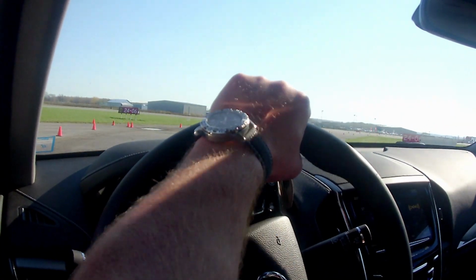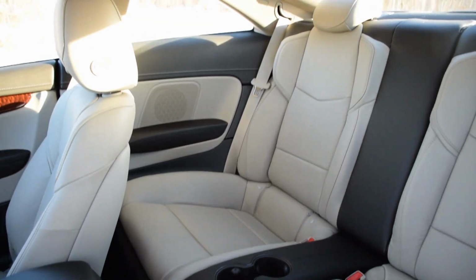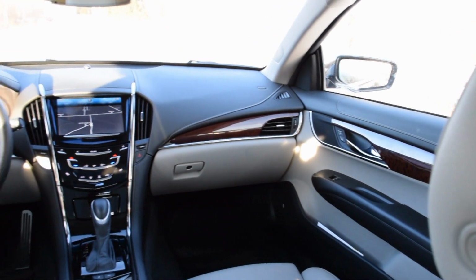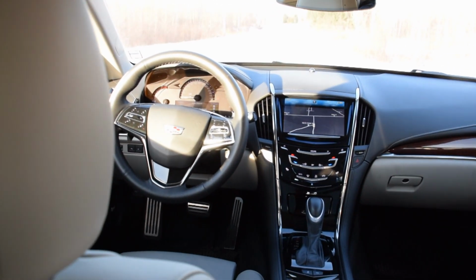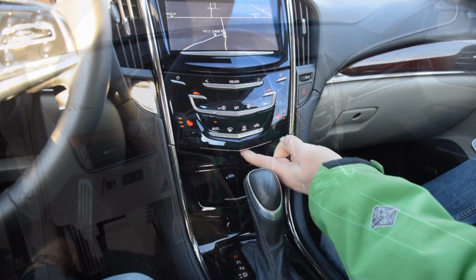You can pair that with a 6-speed manual transmission in certain rear-wheel drive models, though many used units will be automatic with all-wheel drive instead. That's designated by the 4 in the name badge. The ATS is rear-wheel drive, the ATS 4 is all-wheel drive.